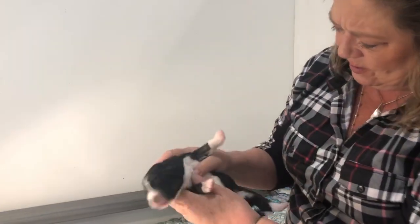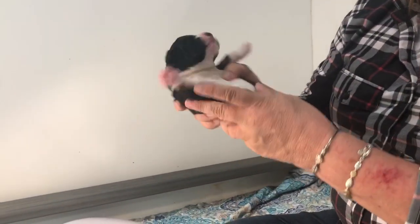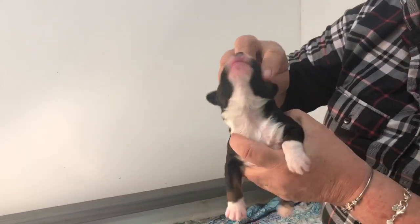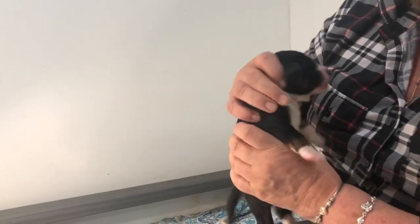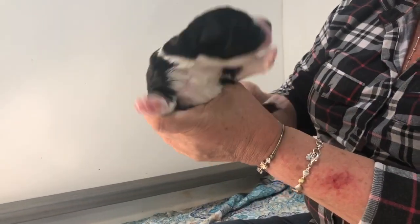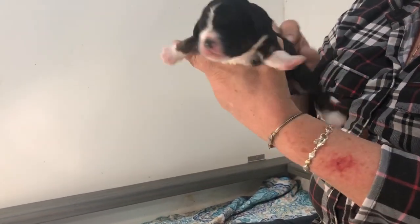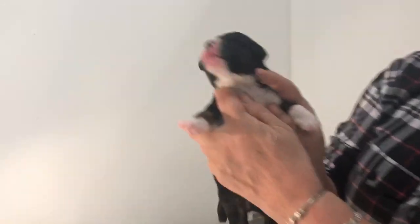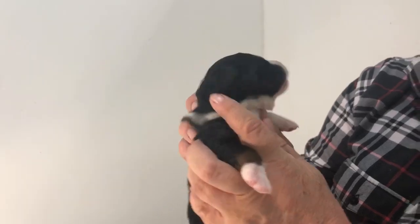All right, come here. And here's a little beast here. This is a little boy. He's got brown coming in right in here. Brown on his legs, yes. A little brown tail. Look at that face. Oh my God, I can't stand it. So these are my first litter of Bernedoodles. Thank you.